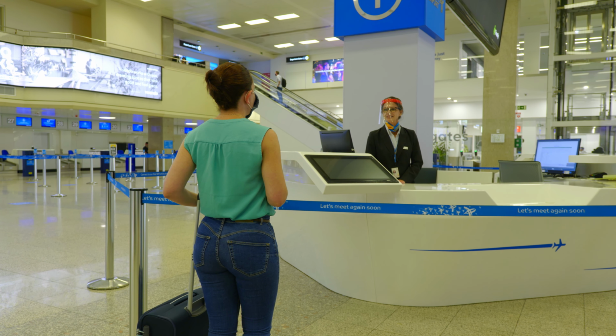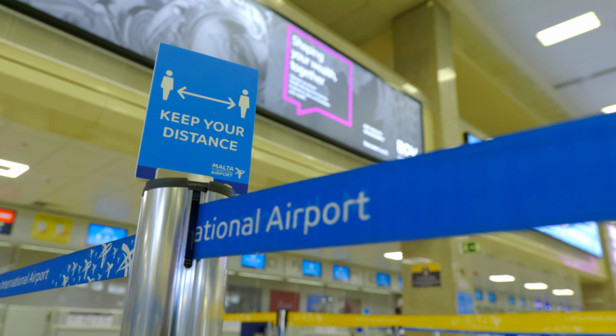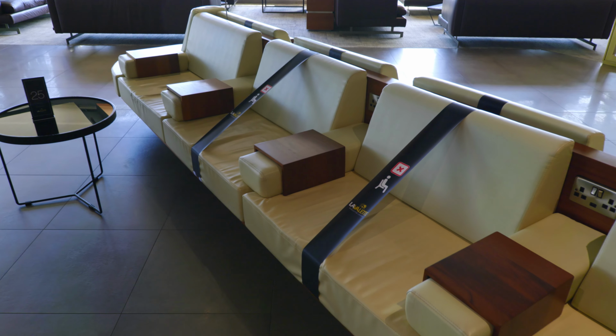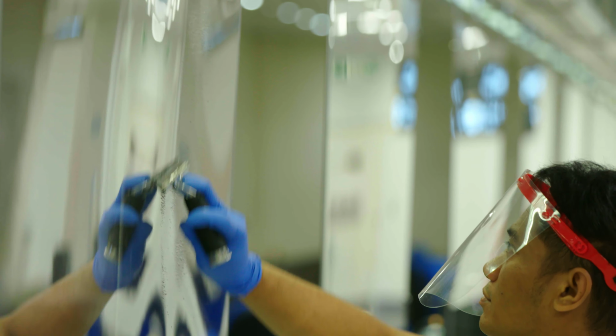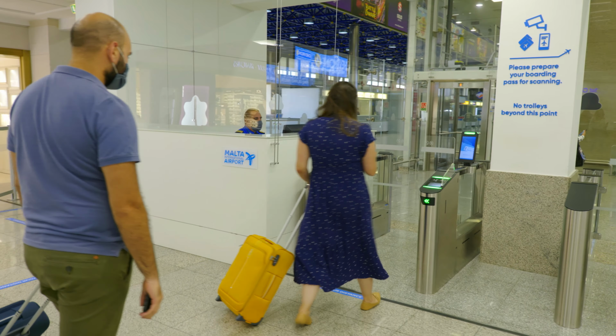Practice social distancing. Listen out for our public announcements and follow the signs and floor markings around the terminal. The protective panes which have been installed at the check-in desks, information points and boarding gates are also there to protect you and the airport team.